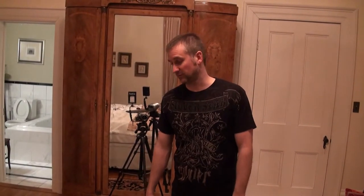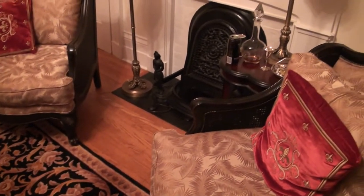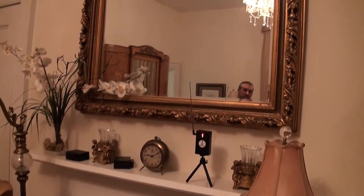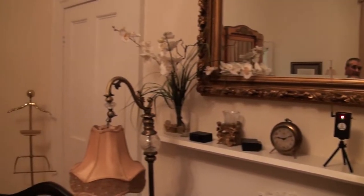1848 it was built. And it still looks old from the outside, too. They didn't do too much, just little upgrades to keep the old theme. It's great. We got a whole bunch of stuff we're going to try out tonight. Fireplace. The proximity meter is actually picking up a little bit of something over there. Hopefully that goes off tonight. It's reading something.